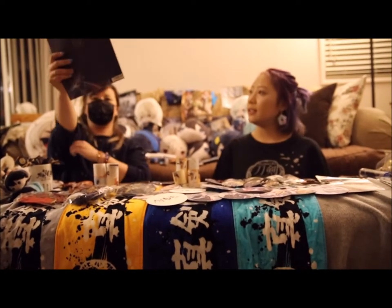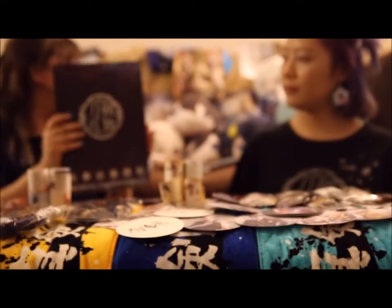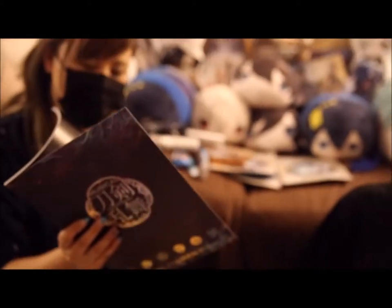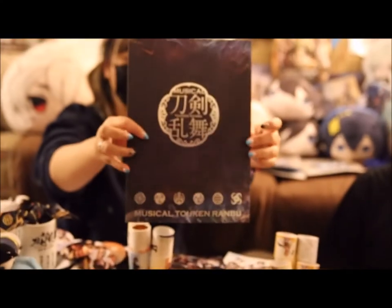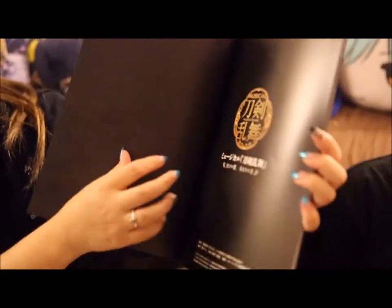Pamphlets. This is just the latest one, but they do have all the pamphlets from all the shows. And they're just your basic brochure. Oh my god, I'm gonna have to retake that. The dogs are barking. So they do sell all the pamphlets as well. This is just the newest one with Bakuten.